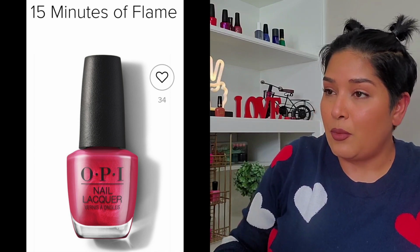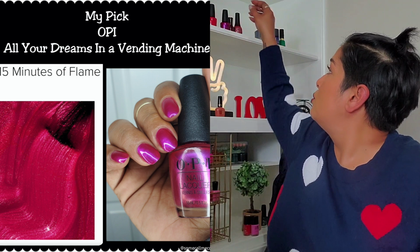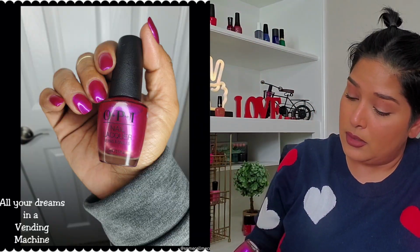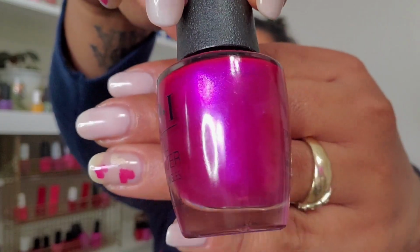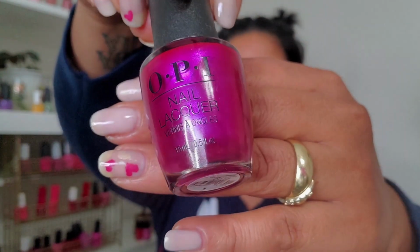15 Minutes of Flame. This one I went to see, actually, when I bought the 3 polishes, I went to see all of the polishes in person. This one, I think I compared it to, which one was it? It wasn't Flashball Fuchsia. It was All Your Dreams in a Vending Machine. So this one looks similar to that one, but it's a little bit more purple leaning, to where the 15 Minutes of Flame seems to have a little bit more red in it. I may have done a side-by-side picture, because I did take some pictures of some polishes side-by-side next to the new release.